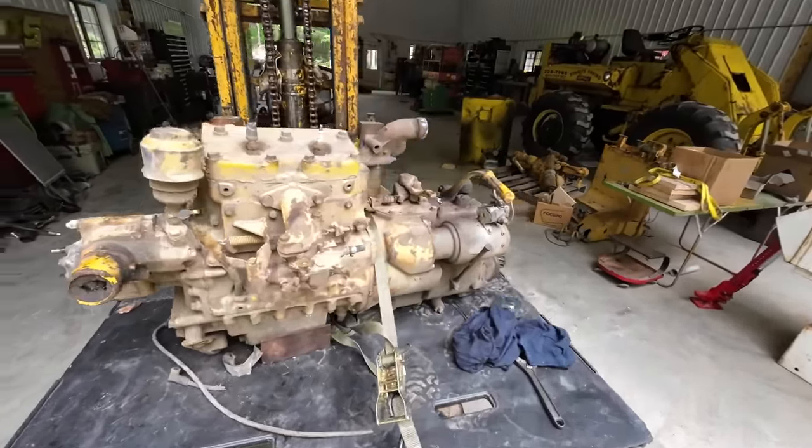So we didn't check for spark yet, which we're gonna basically do right now. If this thing doesn't wanna light off and we don't hear any kind of popping sounds out of it at all, probably don't have spark. I'm willing to bet that we don't have it anyways, but before we tear something apart, might as well try.